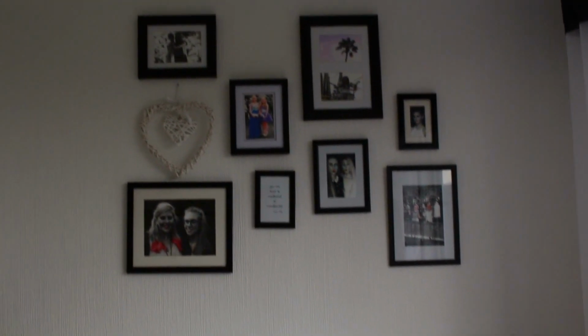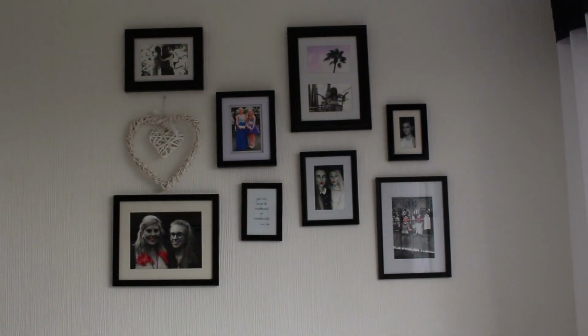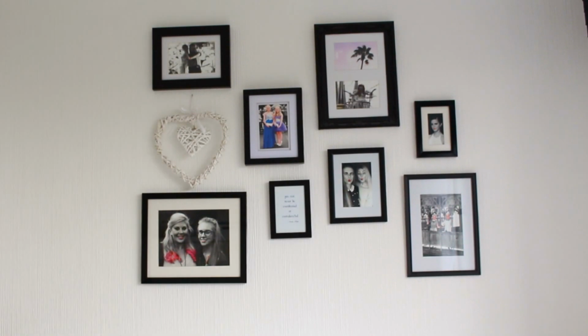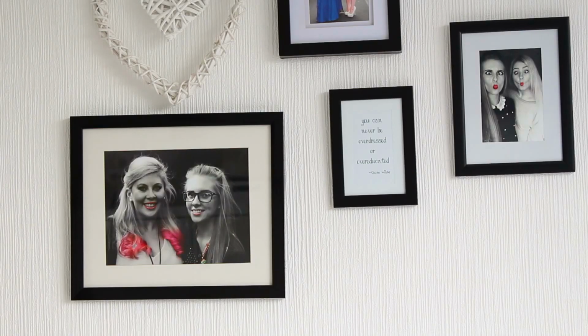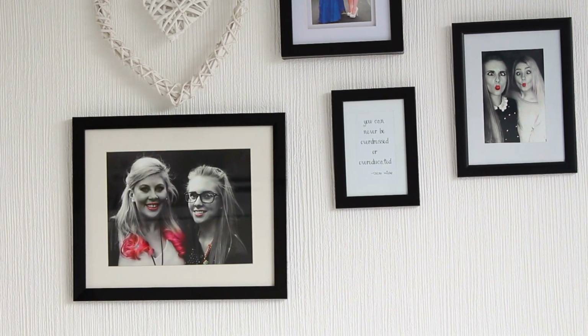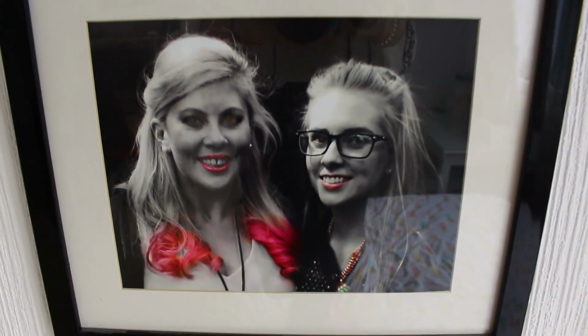Then moving round from the window, we have this little wall of art, which I created myself. I'm quite proud of it, I have to say. I'll turn the brightness up a bit so you can see it. So it looks like this. It's all different sized frames. Hang on, this one's wonky. So these are different sized black frames that I just put together in a little collection. I also edited the pictures I put in them to make them black and white and then have a pop of colour. For example, this picture of me and Lou, her hair is in colour but the rest of us is in black and white.